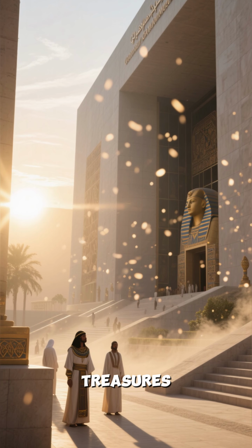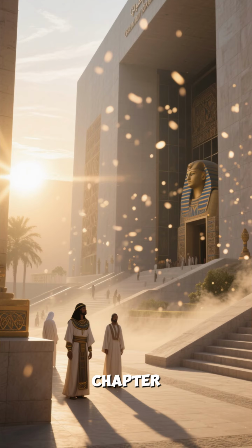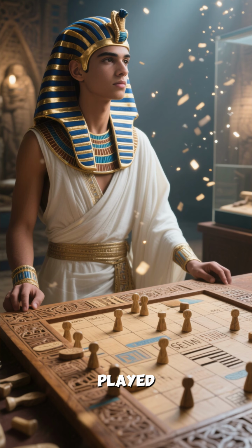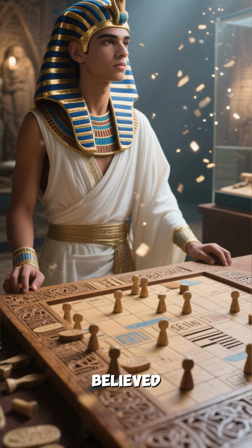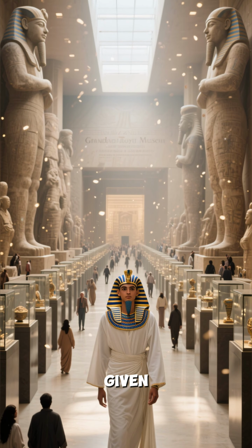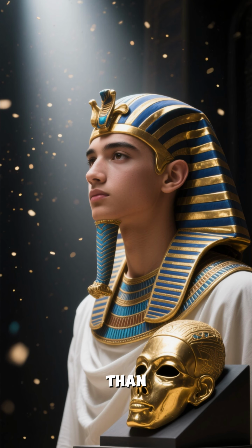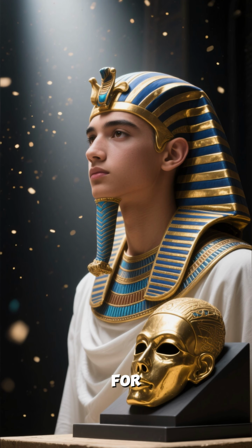The reunion of these treasures is not the end of the story, but the beginning of a new chapter. We are finally able to understand Tutankhamun not just as a symbol, but as a person. We can see the games he played, the clothes he wore, the furniture he used, and the sacred objects he believed would guide him to immortality. The Grand Egyptian Museum has given us the complete story of Tutankhamun, all in one place, for the first time in history. After more than 3 millennia, the Boy King's legacy is finally whole again, waiting for the world to rediscover him.